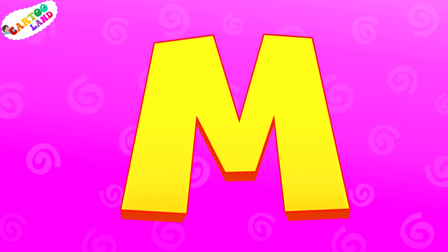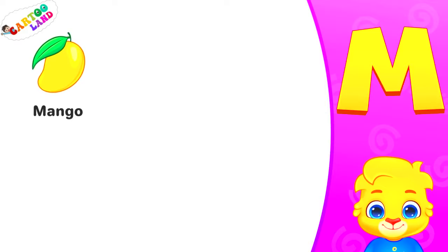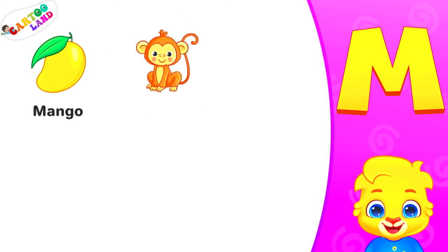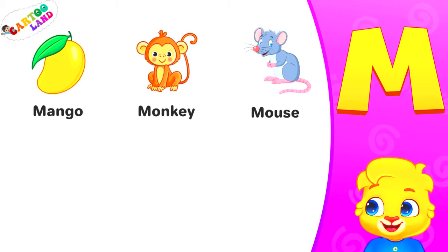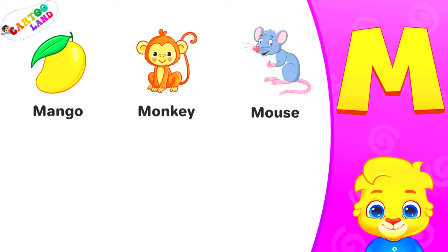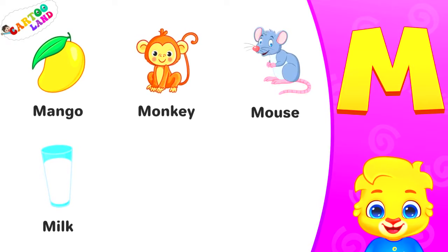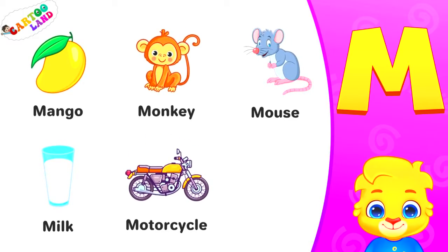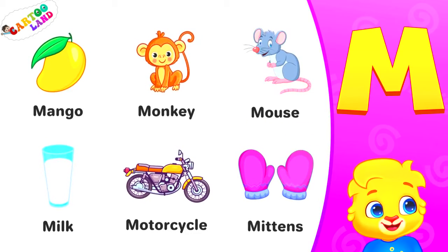M. M is for mango. M is for monkey. M is for mouse. M is for milk. M is for motorcycle. M is for mittens.